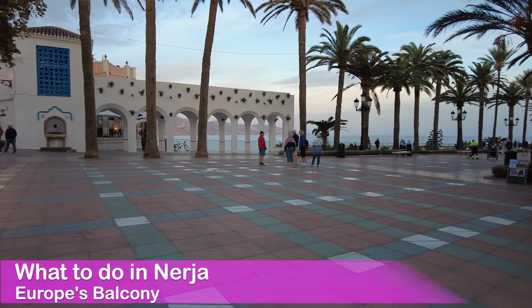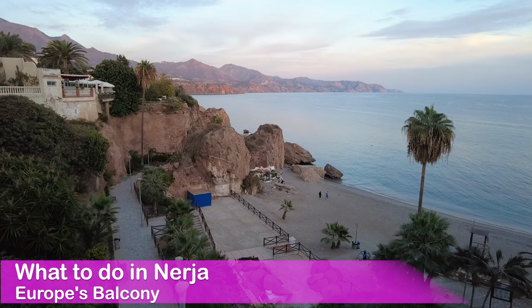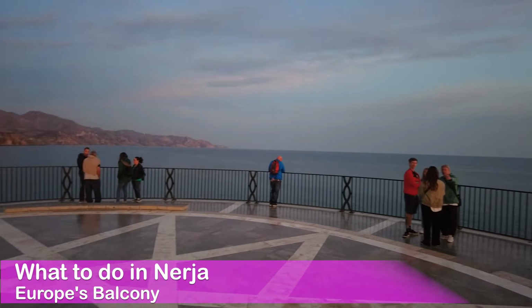the beaches of Nerja. The views from this viewpoint are some of the best on the Costa del Sol. Also from here you can see that the water in this area is incredible crystal blue. I just love it.